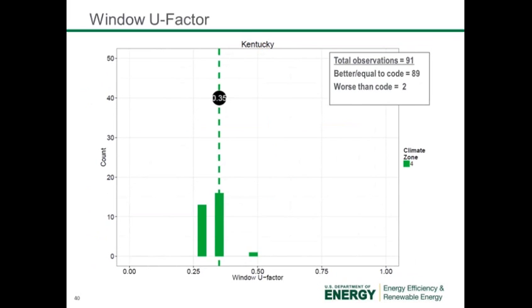Next up, we will look at window U factors. The next several slides in this subpart show the observed window U factors for each state, one at a time, and then we look at the data for all the states taken together at the end. What we see on the screen right now is the distribution for the state of Kentucky.